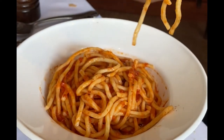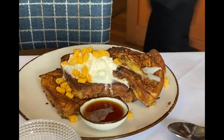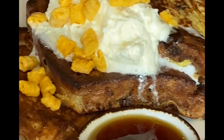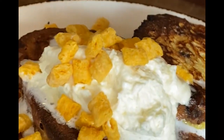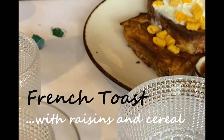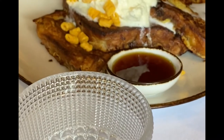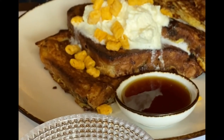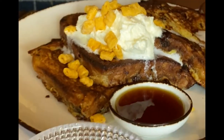You can ask whatever you want from this restaurant, and you have it. Here came also the French toast. Captain Crunch French toast with maple syrup. It looks delicious. I'm used to French toast where they put jam on top and the sauce, fruits, whipped cream. Here it has only whipped cream and sauce, and some type of crunchy stuff on top. That's Captain Crunch cereal.